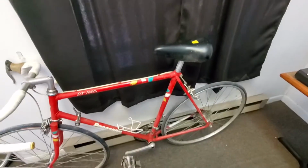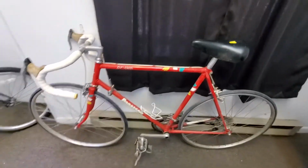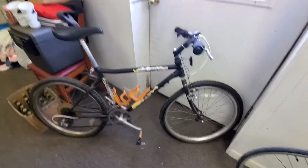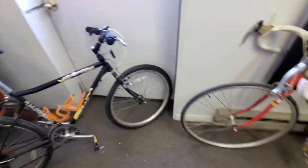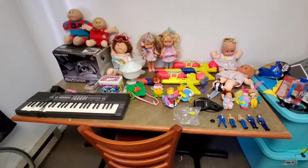Like I said, at this one garage sale, they did have a lot of stuff, but a lot of it was like older women's clothing, things along those lines. But this is what I found so far.